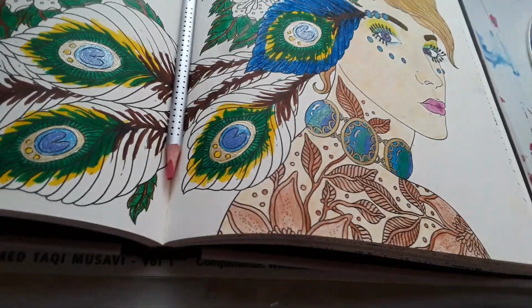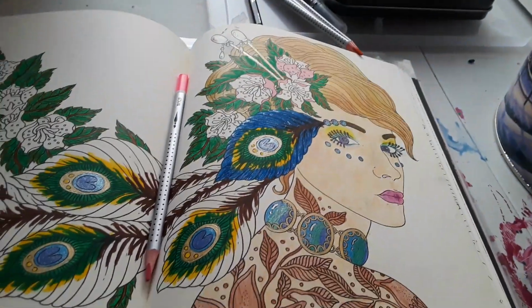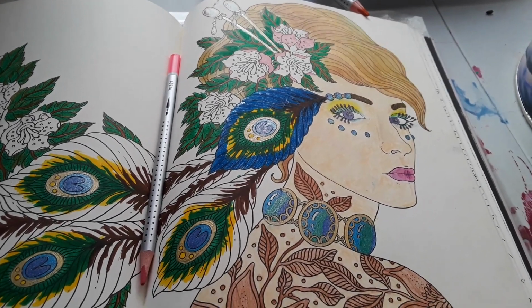It's New Year's Day, and I'm coloring. I decided to start the day off relaxing, meditating, and not getting into any drama.